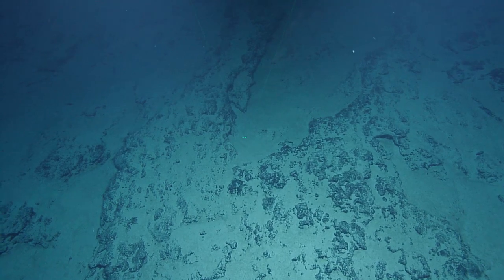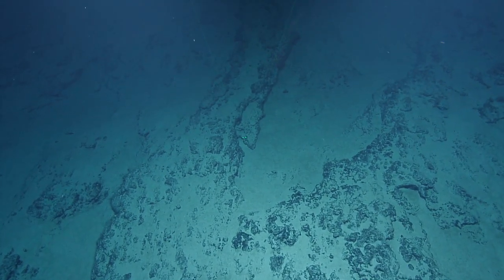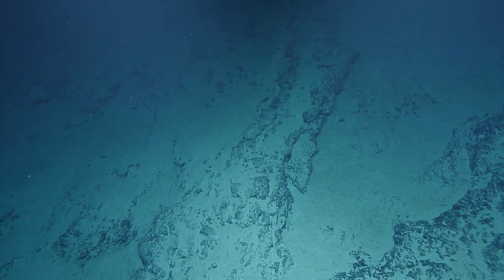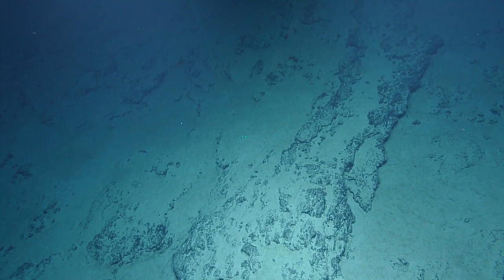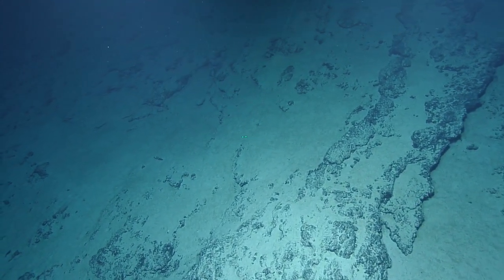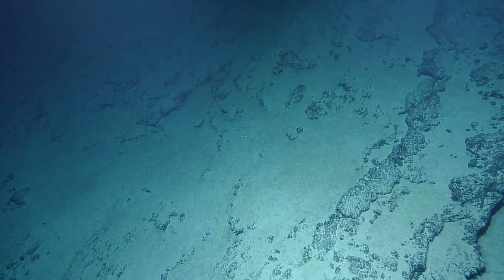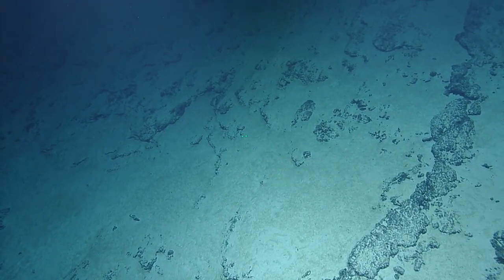Somebody described it as a deep sea lava lamp. Yeah, right. The colors are kind of like that. I wonder if it was sprinting away from us. Probably. It was on the sediment until we disturbed it, but they're fine.